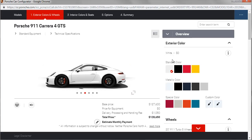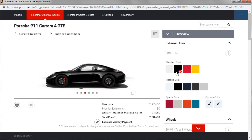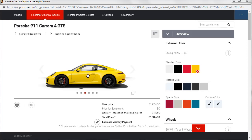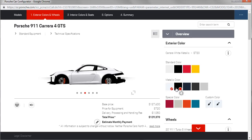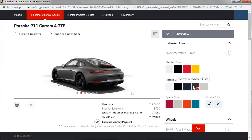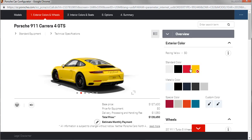So standard color is this, I guess, Carrera white. You've got the standard black. Guards red. Whoa, guards red. Hang on. That guards red just didn't want to act right. All right, then we've got the yellow, racing yellow. Oh, here's the Carrera white. Sorry about that. I don't know why that's showing that on those. Ah, problem solved. I just changed the image angle. There we go. Here's the agate gray metallic. Here's the GT silver. Now let's go back and look at these other colors where it was breaking up.